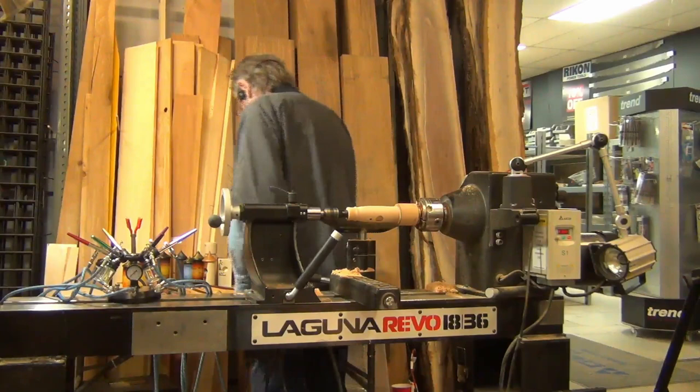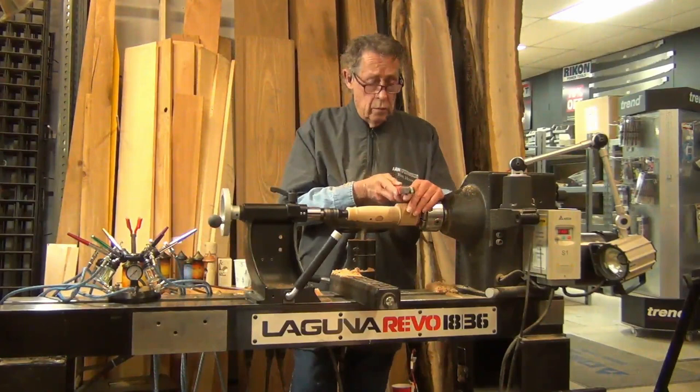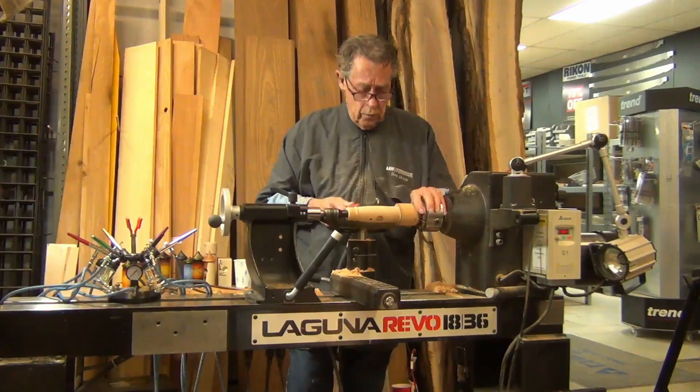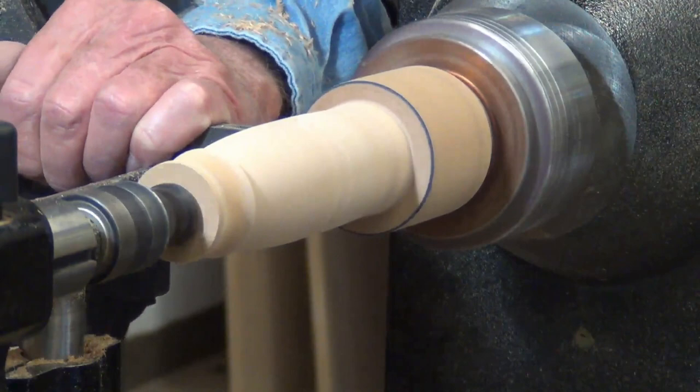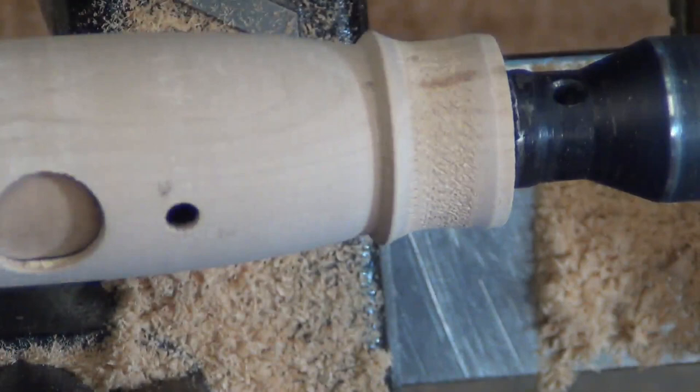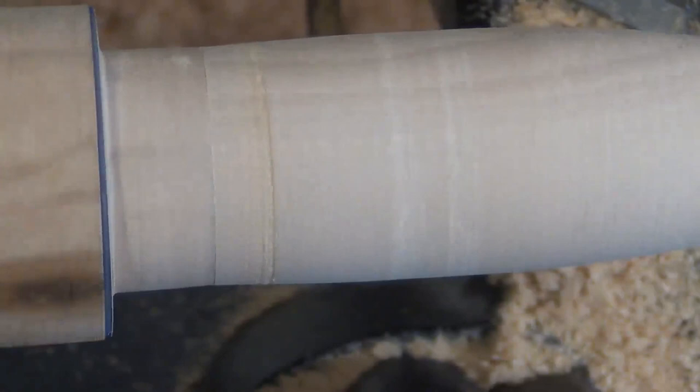I'm missing a tool. There it is. And I use this one quite a bit. It's a texturing tool. This has a little wheel that spins. I might do that on the top. Doing that side grain is not real pretty, but it's something.